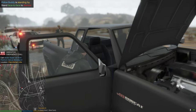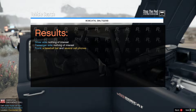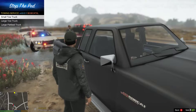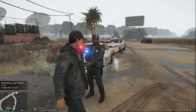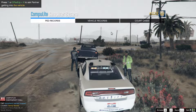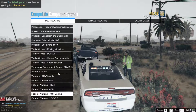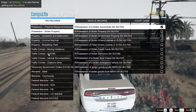To search this vehicle. All right, nothing in the driver's side, nothing in the passenger side. The trunk had a baseball bat and several cell phones. We can get a tow truck down here. Flatbed, assistance required in Grande Sonora Desert. He is going to jail. Possession of a stolen vehicle. He's also going for DUI.